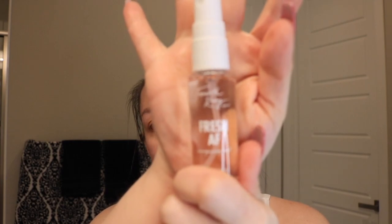So that's basically it. One thing I do sometimes do at night is I will go ahead and do some energizing mist. And this is from 4th Ray, and it is called Fresh AF. And what I just do, spritz it on my face, and that's basically it. It just helps kind of lock in all that moisture. I do put a lip mask on, but I do have that on my bedside table. That's something that you also want to do at night. Make sure to put something that's moisturizing on your lips, especially right now in the winter. It's something that really helps just moisturize your skin.